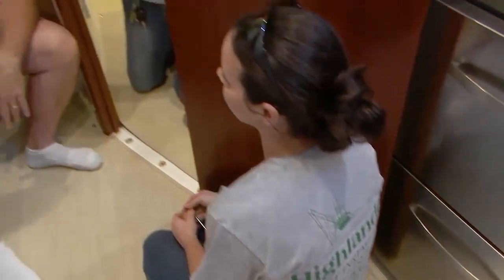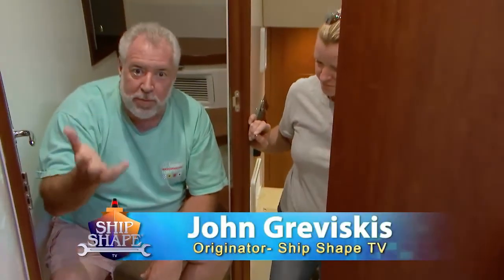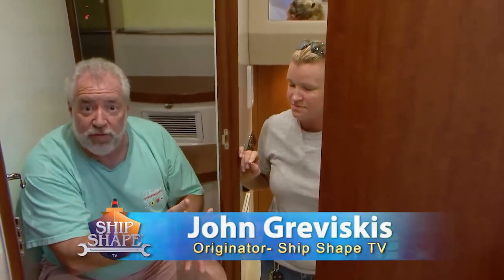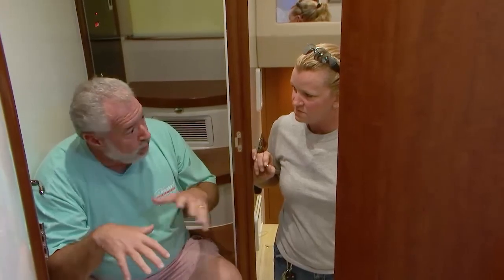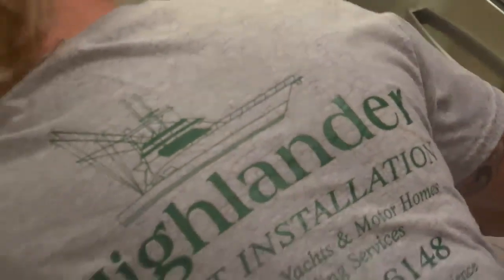Midway in the installation of this new Infinity in Barry Berghoff's boat, and welcome back. I wanted to introduce you to the professional installer. Her name is Jennifer Highlander, and she owns Highlander Carpet in Stewart, Florida. And you really specialize in the flooring for yachts and boats and all of that.